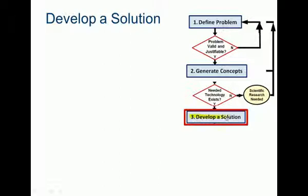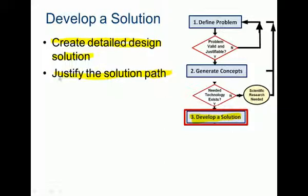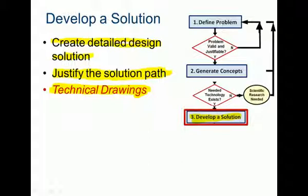In step 3, develop a solution. This is where you have your one idea selected. Now you start creating detailed design solutions. That includes items such as being able to justify why you're doing this particular one. You feel confident about the idea. You have clarity. This makes the most sense. This looks the best to you. The decision maker says that, and you start also coming up with something called technical drawings. Now you're really sketching your solution out. These are not just quick doodles on paper as part of the brainstorming process. You're actually developing technical drawings. You're creating prototypes. You're creating multi-view sketches. We'll talk about multi-views later too.